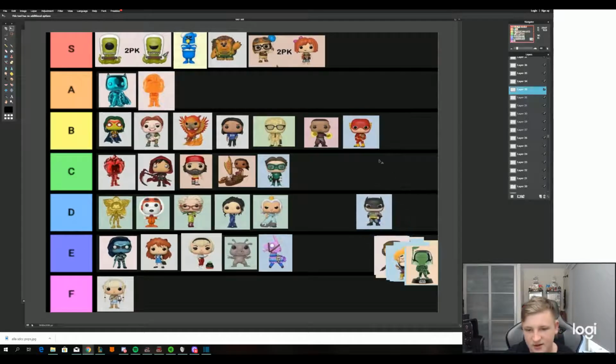Next up, we have another one from Big Bang Theory. This one is dressed up as Batman. I also like this one. That will go along with the Flash on the B tier.